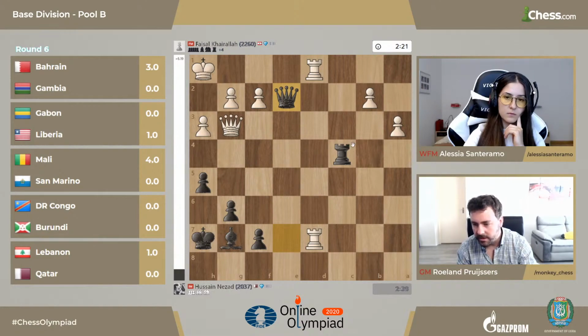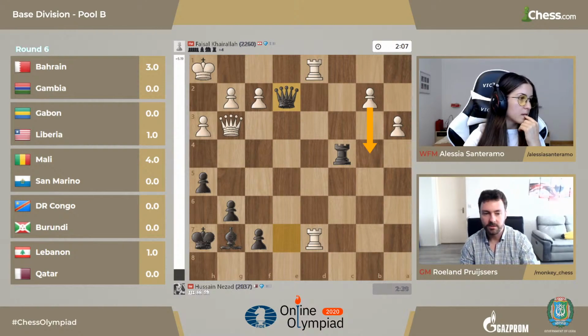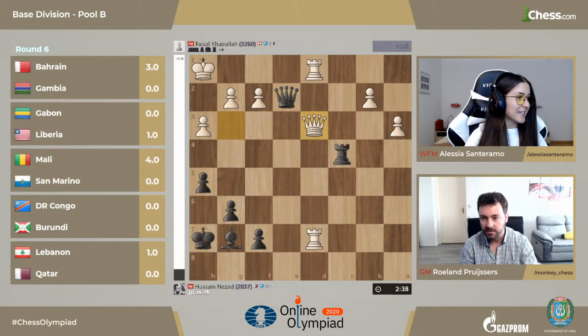Queen e2. Okay, the players are closing in on time trouble, but remember, they do have 5 seconds increment per move. So the time trouble phases are not as hectic as we would see without increment. Although we did see some really hectic moments already, with mate in ones being missed and queens being given away, evaluations jumping from one side to another. So it can be very exciting, and we are hoping for some exciting stuff. But here it is quite stable.